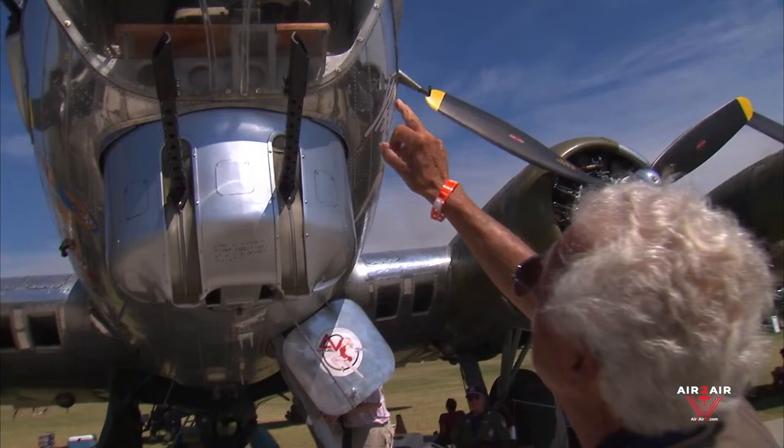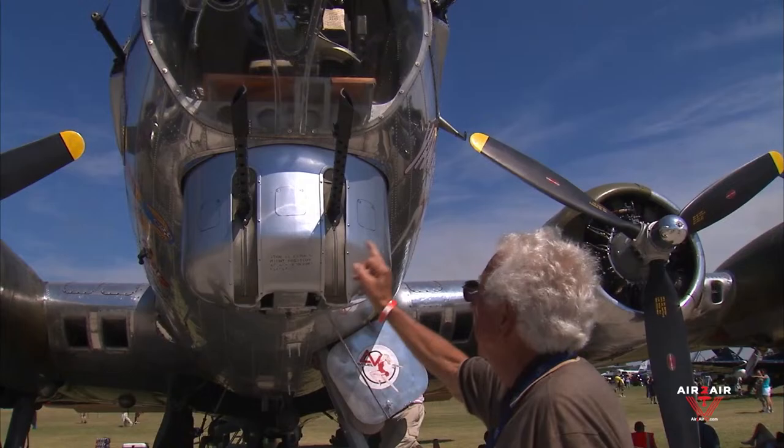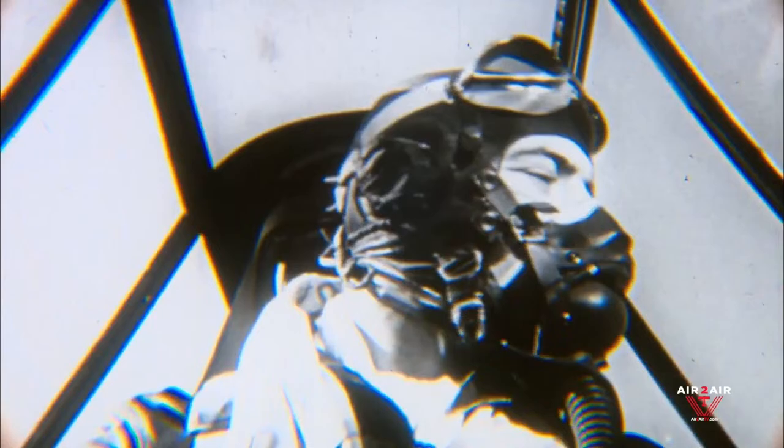If we look up here, we can see the nose, and that's also the Norden bomb sight, the famous Norden bomb sight. And if you see over here to his right, the bombardier, there's a stick up there, and that's the controls for these two guns that we have in the chin. And as I said before, they were in there only on the G model, and that was to ward off the head-on attacks by the Germans.